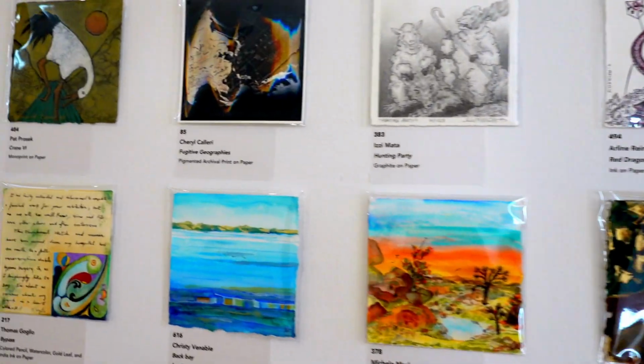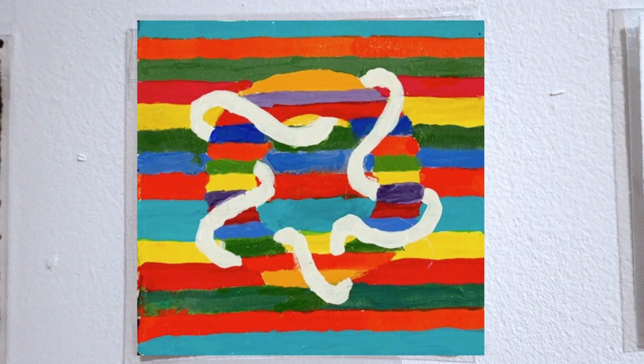And as long as I'm showing you some art, here's my piece first. This is one I did. It's called Ring of Charisma. It's about these colors, and then there's a ring in the middle, and then there's a kind of white band going around the ring. So that's my piece of art.